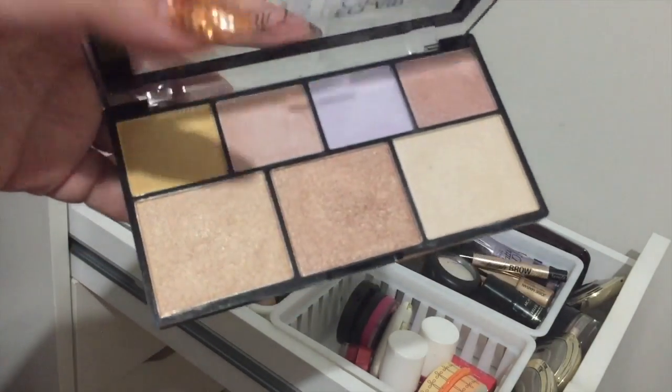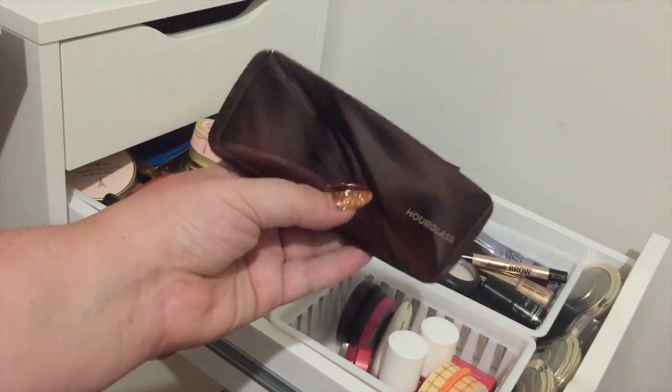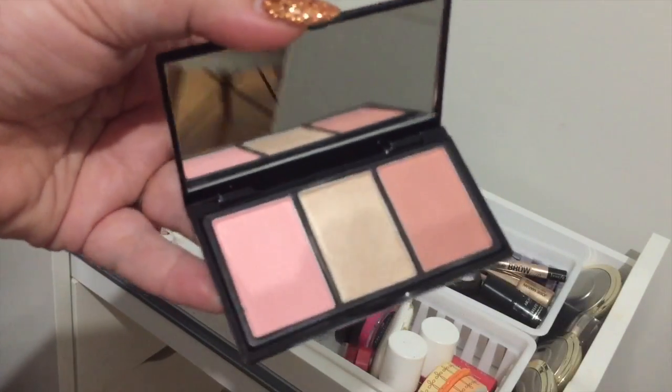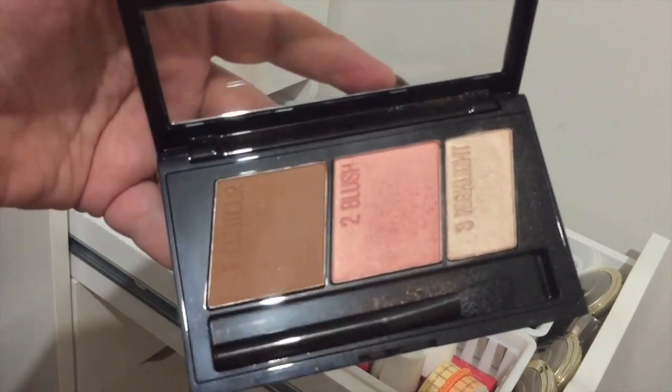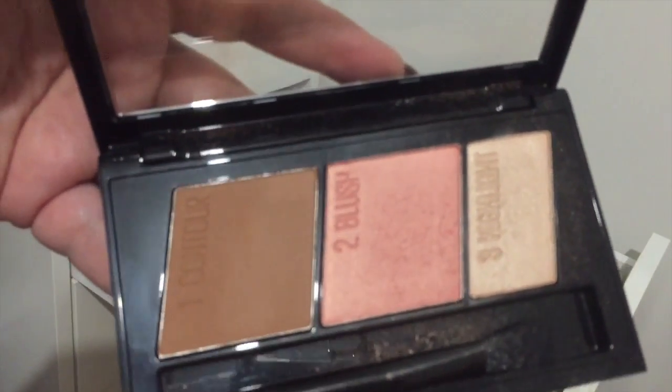I reckon I've got some friends that really could give this a good home, so I'm going to pass this one along. Definitely holding on to the Hourglass. This is a little highlighting blush palette that I'm definitely going to keep. This one here from Maybelline, I really only use the blush in this. And it's really similar to so many other shades, so I'm going to pass this one along.